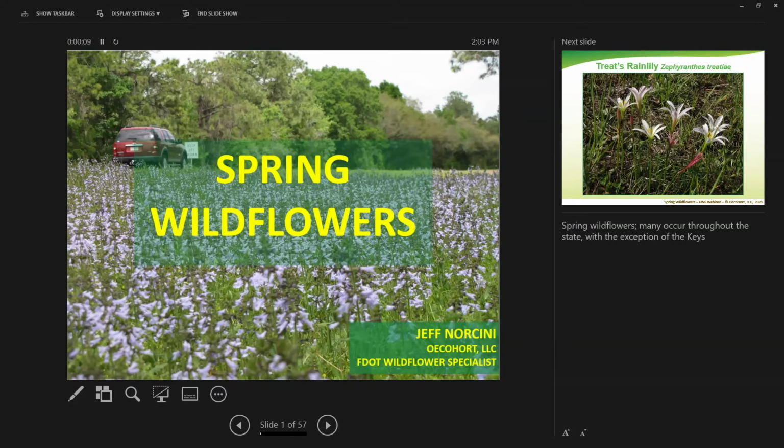As Lisa said, I'm going to be talking about spring wildflowers. Most of these occur throughout the state, with the exception of the Keys. If it doesn't occur throughout the state, I'll let you know. That first wildflower you see on the slide is lyre-leaf sage. It occurs in most parts of the state. It's flowering now, at least where I am in Tallahassee. You'll find this throughout most parts of the state, especially early in the spring.